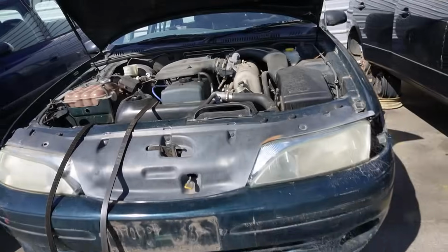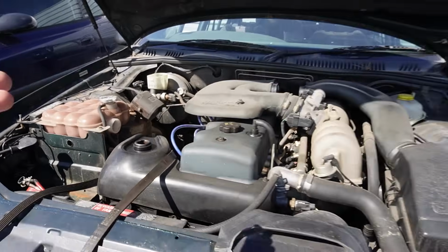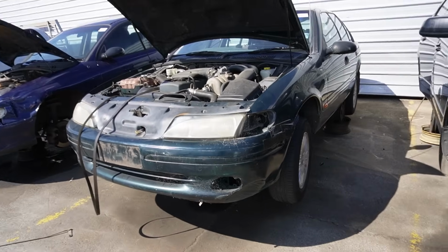Look at this thing. This is an EF Fairmont. Now, as you guys might know, I have an EF XR6. I think they're also really nice. They come with a lot of the standard features that you can only get if you optioned up to an XR. So this thing has a factory fitted alarm. It's got cruise, it's got climate control and stuff like that. And this one looks like it was owned by some geriatrics by the look of it.